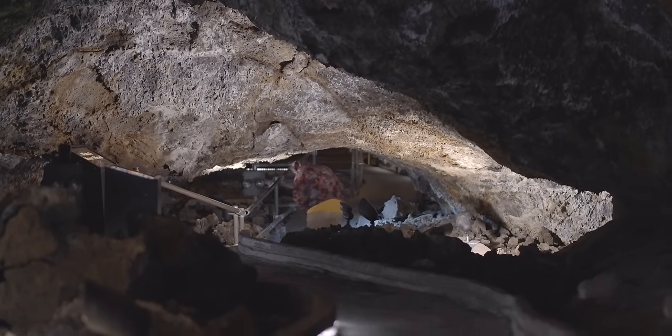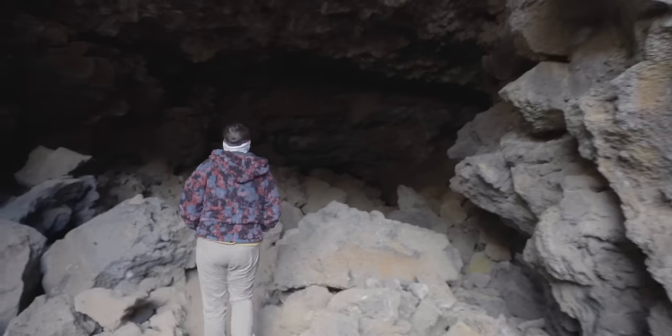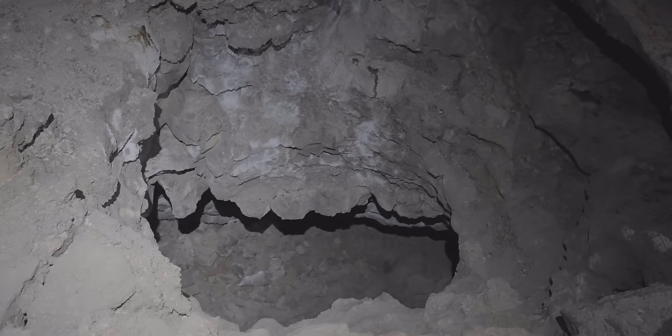The second cave we visited was the Sentinel Cave, which at 3,280 feet long is the longest easy-rated cave in the monument. This one is unpaved and unlit, but with much larger caverns and a loop hike that is well worth visiting.